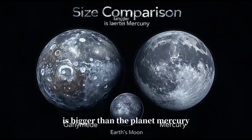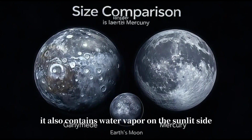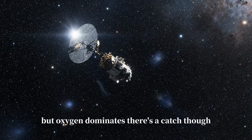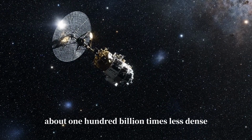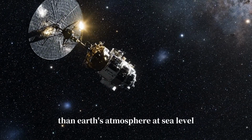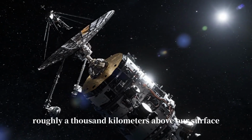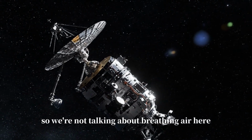Now, about that atmosphere. Ganymede's atmosphere is mostly oxygen. It also contains water vapor on the sunlit side, created when solar radiation sublimates surface ice directly into gas. But oxygen dominates. There's a catch, though. The density is incredibly low, about 100 billion times less dense than Earth's atmosphere at sea level. To picture this, Ganymede's atmosphere has a density comparable to Earth's exosphere, roughly 1,000 kilometers above our surface. So we're not talking about breathing air here.